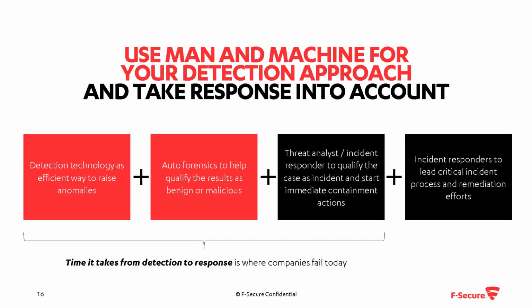Just to give you one example, so what do we actually mean? Let's assume that we get from a network sensor a detection that there is a connection to a known bad IP address. What the auto-forensics does is collect the information that it was this host, in this host there was a process that made the connection, and what the behaviors were before that. Just to make sure that the threat analysts have the information to make that quick classification and then immediately start the containment actions.